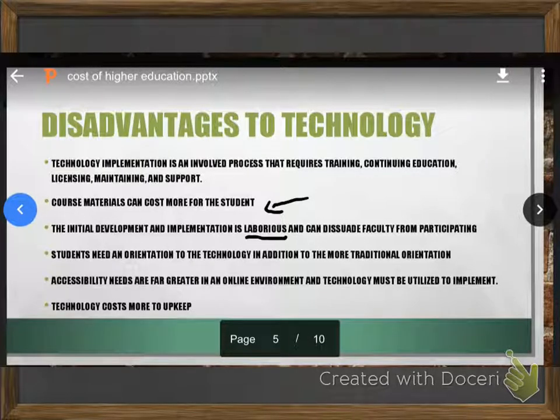And this does not always compete or combine well with the faculty that's tried and true, and they really like their face-to-face interaction with the students and don't really want to think outside the box. The other thing that we have to really think about, and this is something I see in my phlebotomy classes, is right here. The students need an orientation to the orientation.